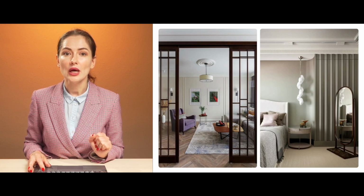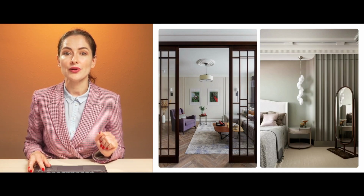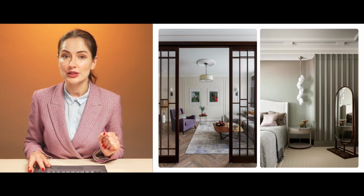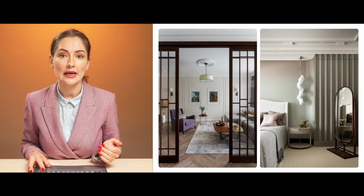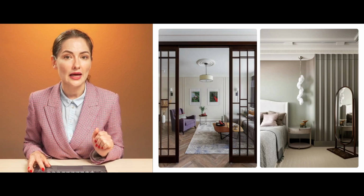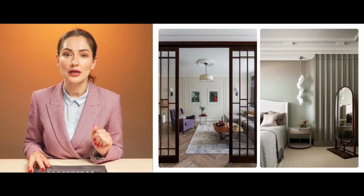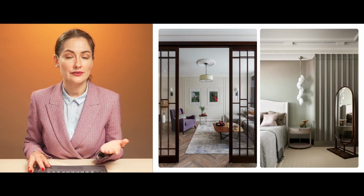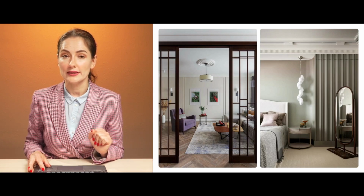On the left, the living area is framed by wooden glass doors that reference traditional partitions, while the wall moldings and ceiling modulation add just enough classic detailing to give structure and rhythm to the space. Nothing is overly decorative. It's all about quiet elegance.